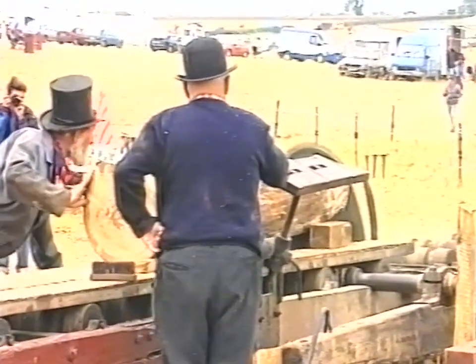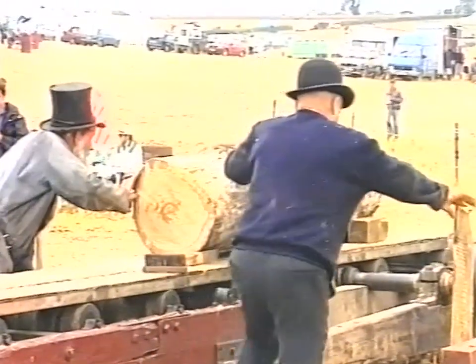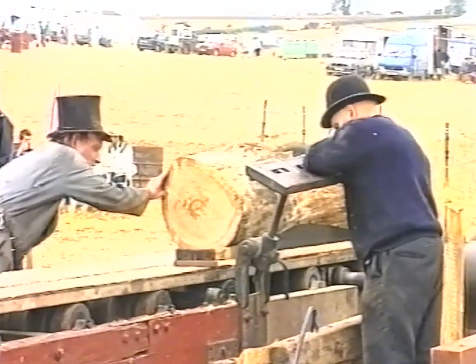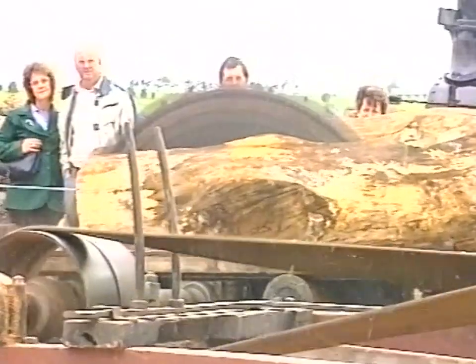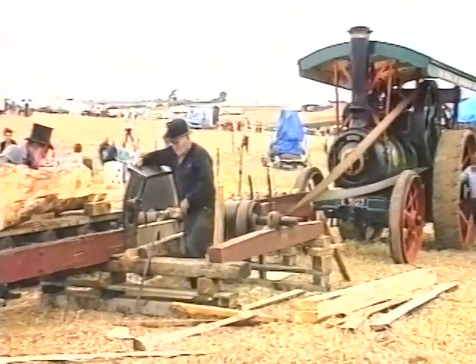This saw bench is being worked by the late Beano Hill and his assistant, the Crow Man. They're experts in their own right. Before his death, Beano Hill had been working these saw benches all his working life. He considered himself lucky that he only lost one finger.